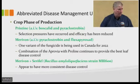And the Serifel, it's a biofungicide, so it's a Bacillus organism. And what we're finding with it is it just gives you that little bit more consistent botrytis control than to use our traditional chemistries. So if you have a really, really heavy field with botrytis pressures, it's a good product to have a look at. It's one that's been performing really well for us in the past little bit.